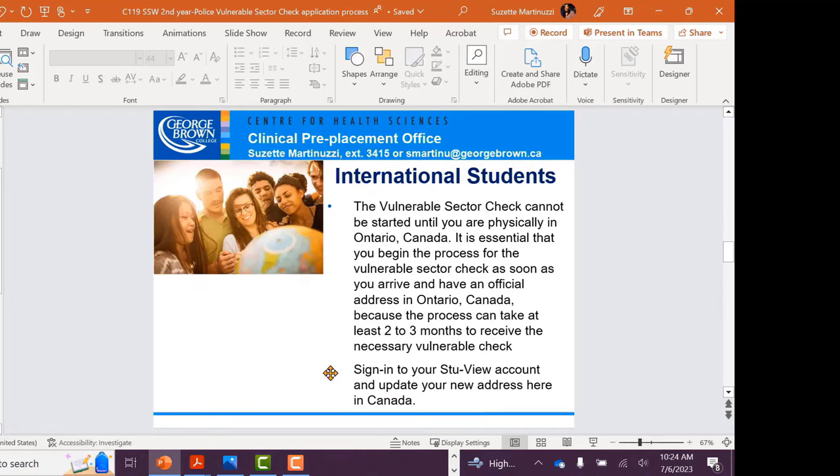International students who are currently overseas, you cannot apply for a VSC until you are physically here in Ontario, Canada. Once you arrive and have an official address here in Canada, please contact me right away, as it could take at least 2 to 3 months to receive your VSC record. Also, please make sure that you sign into your Stuvio account and update your address here in Canada as soon as possible.